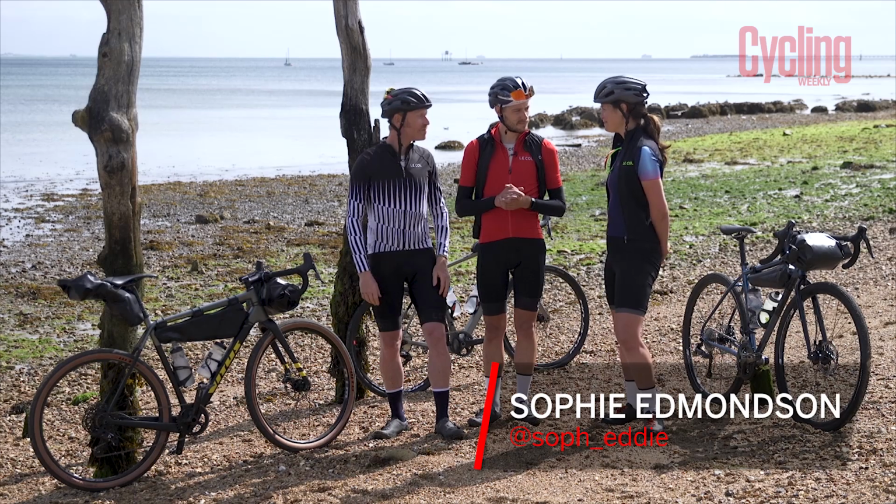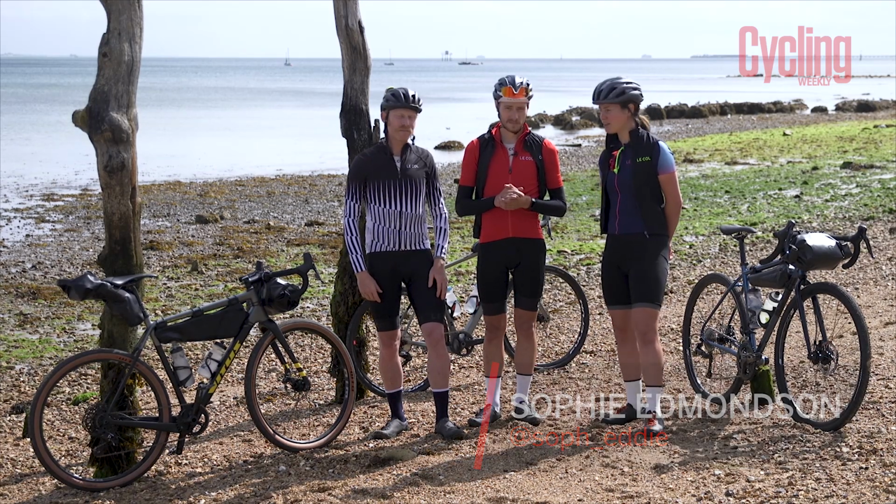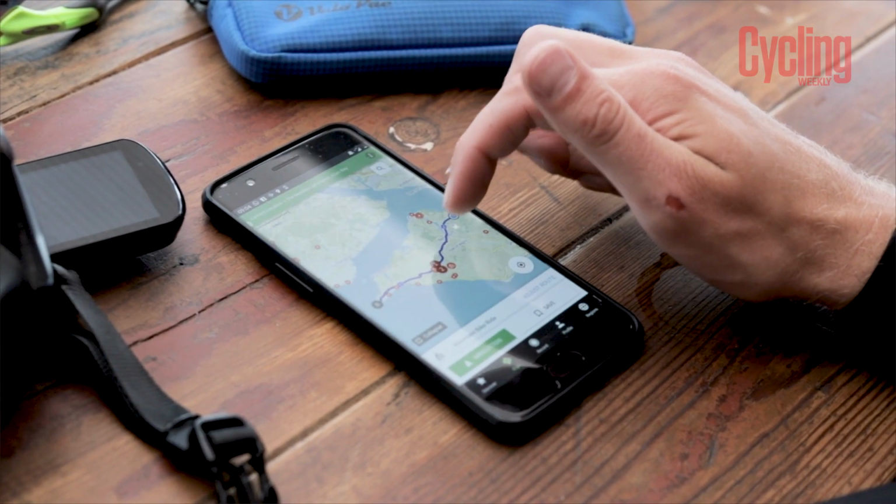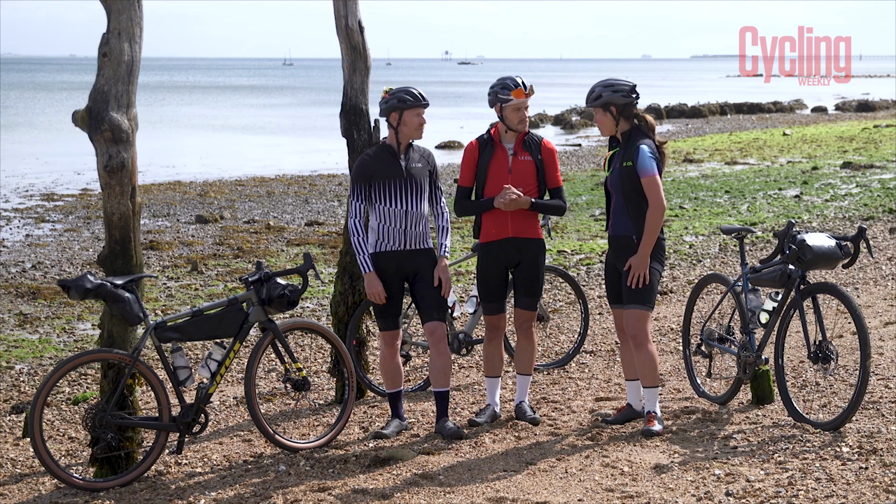But where are we going to go? Because a lot of people come here to ride the Isle of Wight loop, so go all the way around the island, either clockwise or anti-clockwise, but we're not going to do that. We've got Komoot, which can plot us a route on-road, off-road, wherever we want to go.